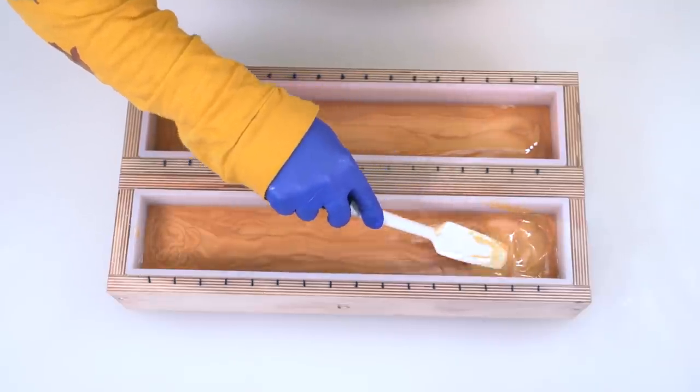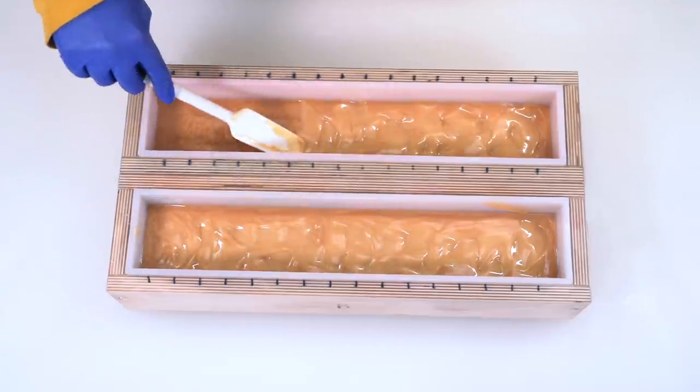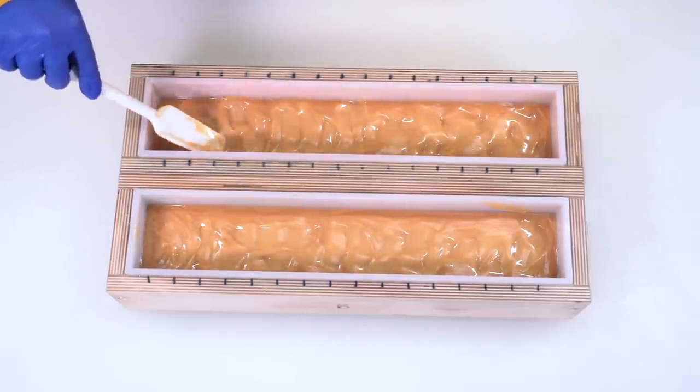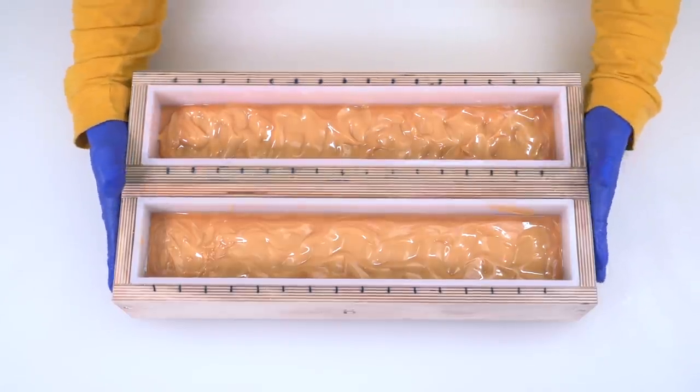Just gonna texture the top a little here. Not a whole bunch. I just don't want it completely flat. Okay, layer number three. I can't wait to see that blue.